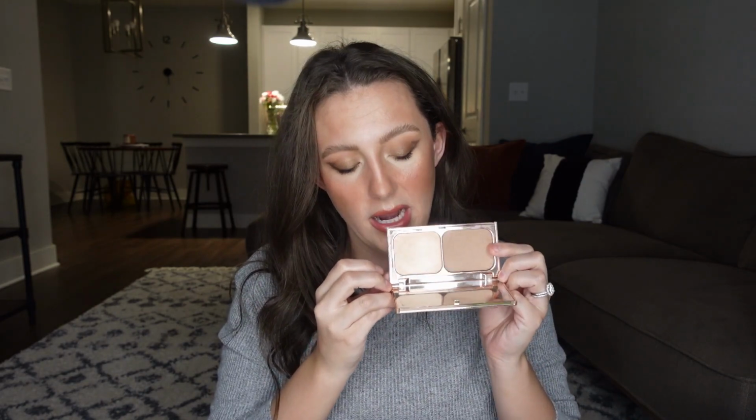And this is actually my favorite contour shade. I have used it as a bronze shade, and I do like doing that in the winter when I'm at my palest. But for most of the year, I use this as a contour shade, this one right here. It is very light. It is very neutral toned. I wouldn't say it leans cool or warm.